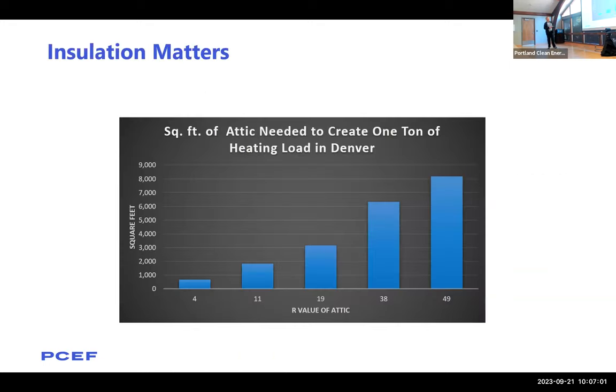So this is done for Denver. I wish I had more time. I've redone it for Portland. But this is what I use to try to dissuade people from sizing by so many tons per square foot. So if I have an R4, I need, we'll call it 800 square feet to give me 12,000 BTUs of heating. By the time I get to R11, it's 1,800 square feet I need to give me 12,000 BTUs.